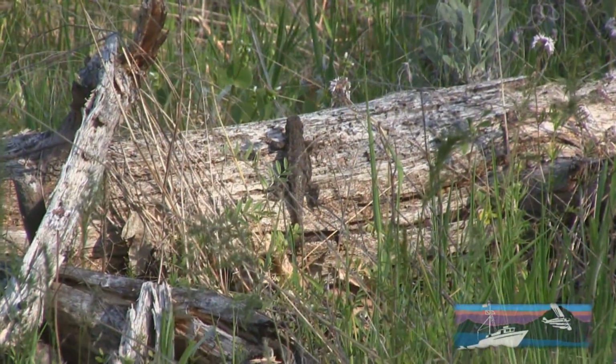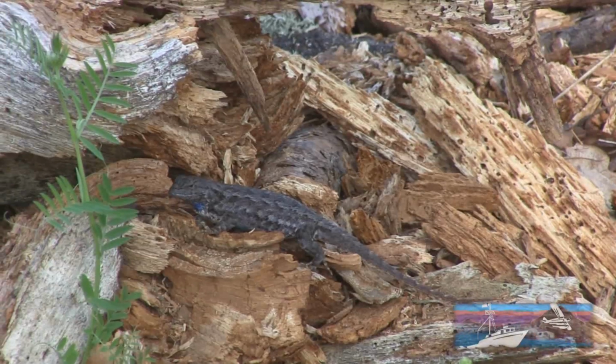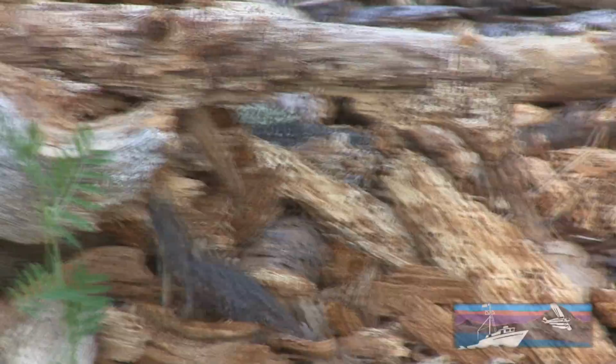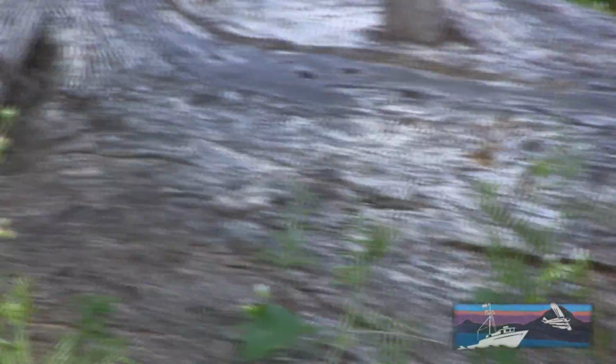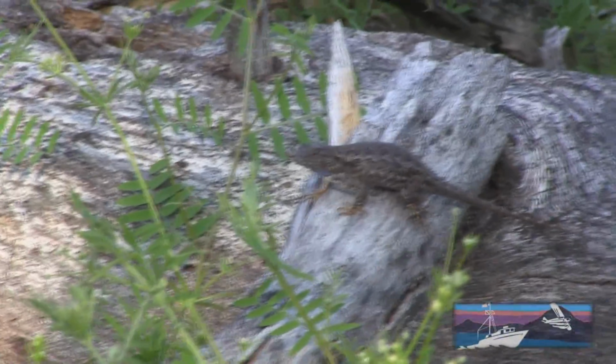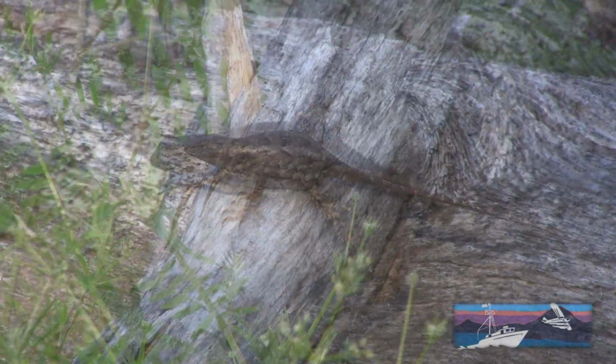This is a western fence lizard. The males have blue bellies. There's a male. Okay, maybe he'll do some push-ups. The males will do push-ups. It's kind of a territorial thing. There he goes. He's doing push-ups right now. He's like, what do you think you're doing?